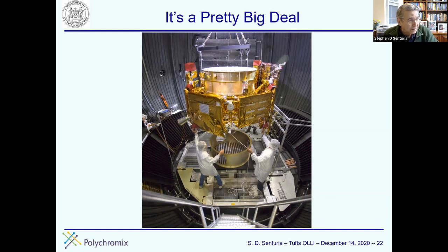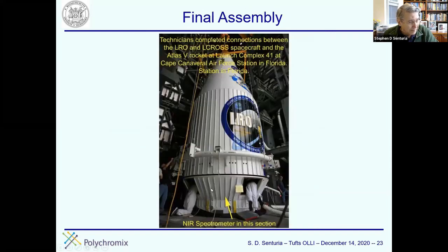This was at Cape Canaveral. And now you see these are the bottom half of people bolting or making connections between the instrument module and the rest of the spacecraft. This says LRO, that's the Lunar Reconnaissance Orbiter, which is the satellite. And then this is the LCROSS instrument package inside here. This was to get ready to put it on top of a rocket.